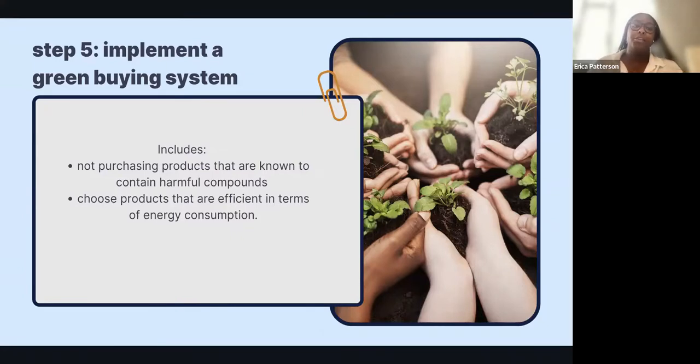Implementing a green buying system can seem overwhelming at the start, but if you have a strong team that really believes in bringing your building up to code with our now sustainable world, this is probably going to be the best step you take.